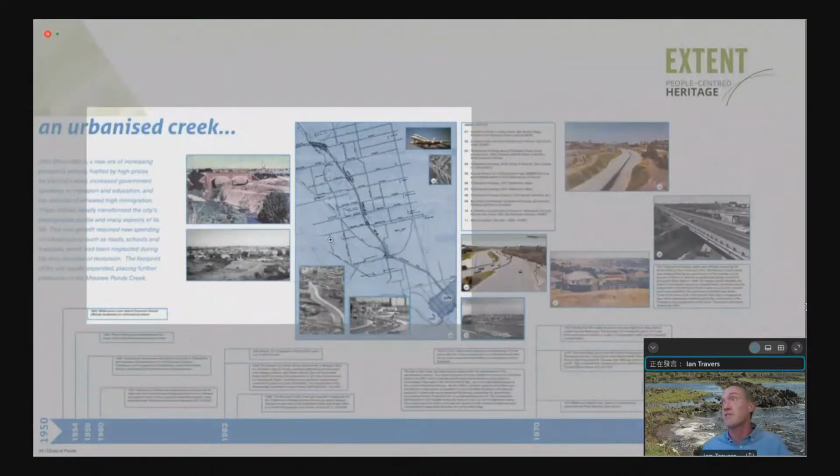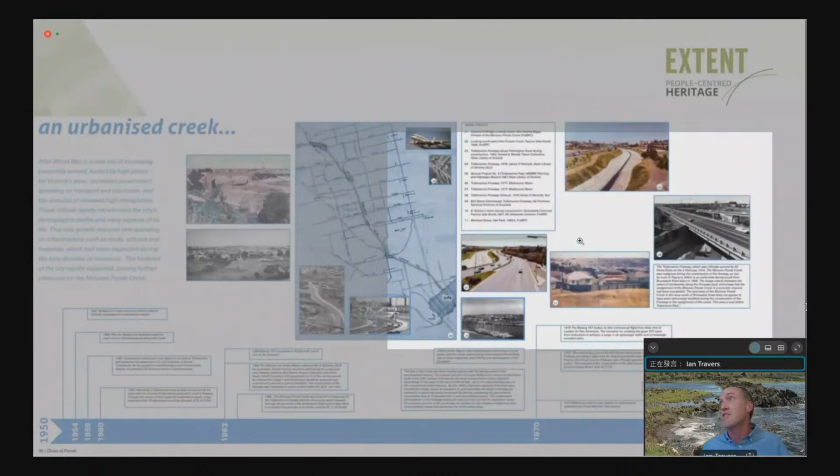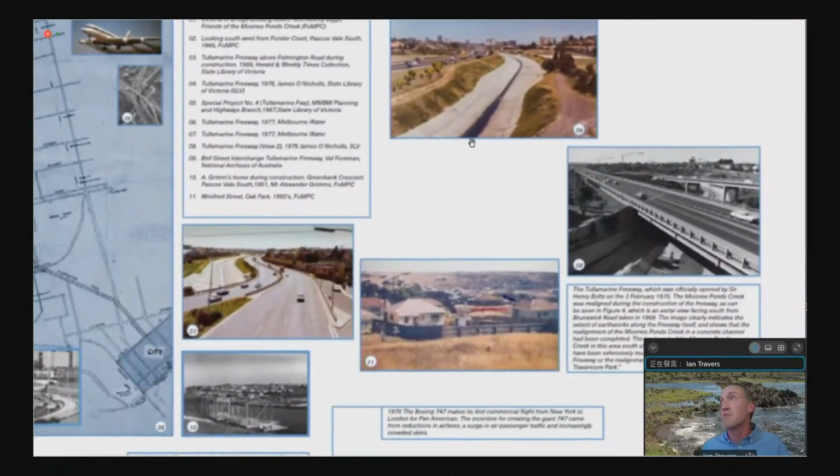And an urbanized creek. So here is sort of illustrating the way that the area has become developed. This is the CityLink motorway that is the main western route out of Melbourne. This is some of the urban development occurring in the 1950s and 60s.